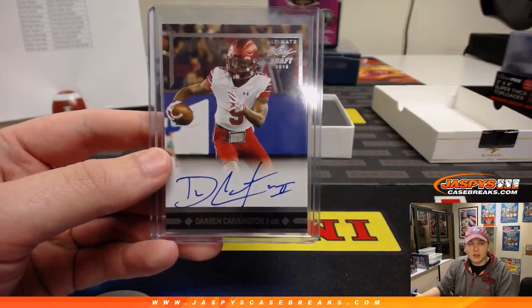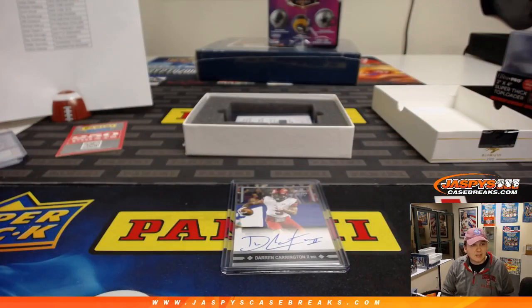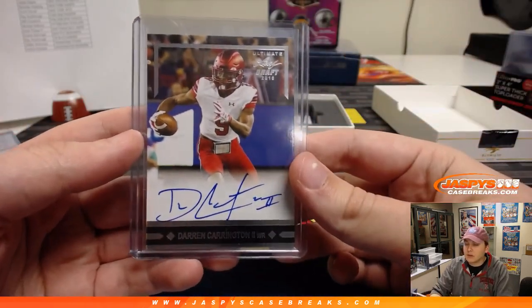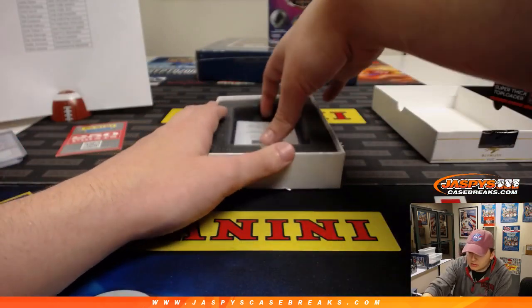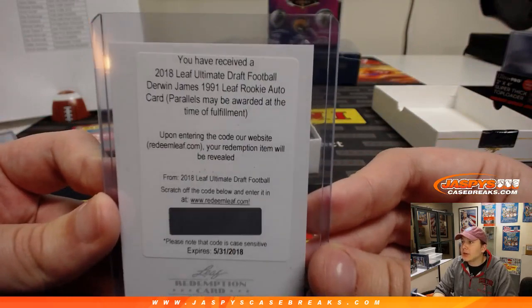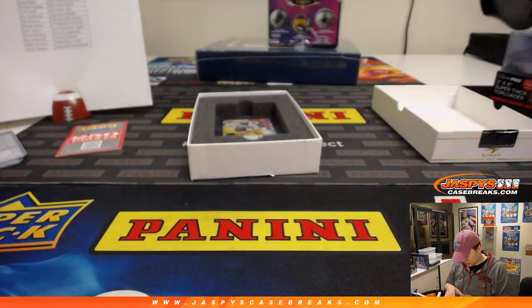Let's see. Darren Carrington, the second. I know Darren Carrington, the first. The second. Dallas Cowboys. David L. again with that one. We got a redemption. Nice. Redemption for a Derwin James, 2018 Leaf rookie auto for the Chargers. Chargers with that one.